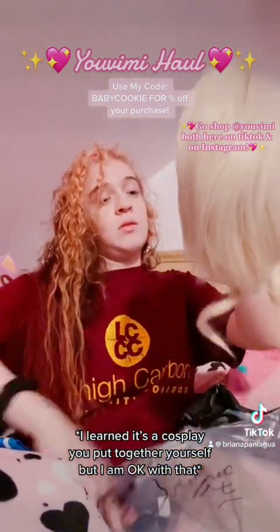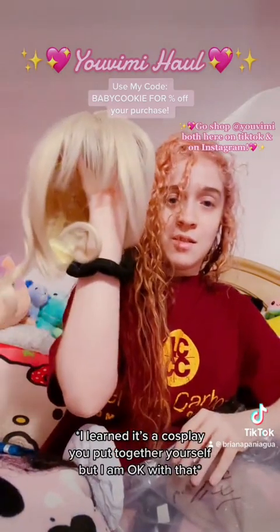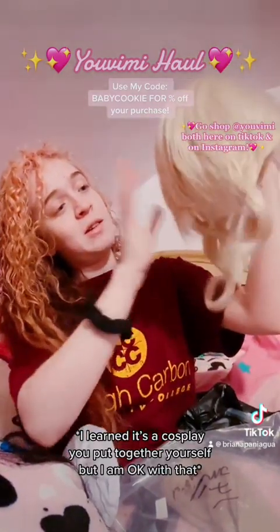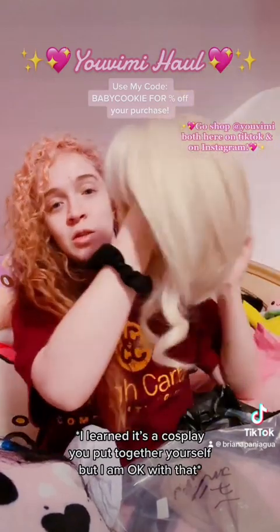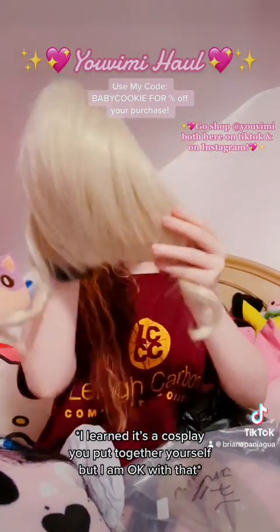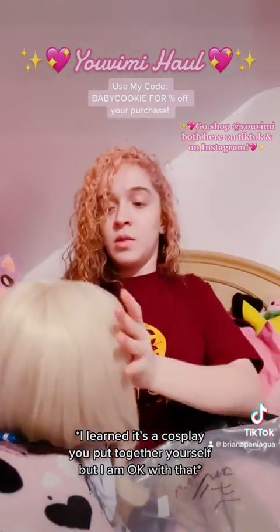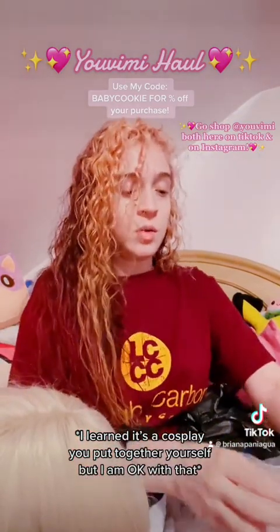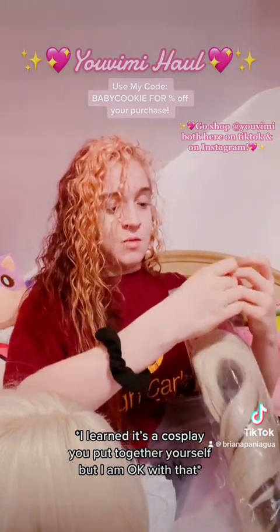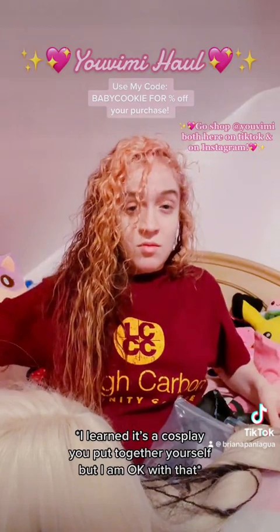So this is the top portion that, oh, it's so cute. Oh, this is simply to die for. Oh my god, look. You could even do a short little hairstyle with just these. Oh wow, super cute. And then you add the ponies. I have to add the ponies. Yes.